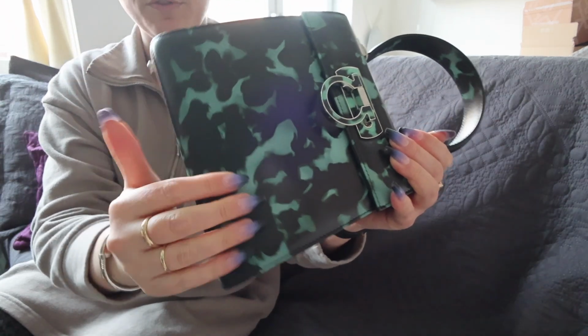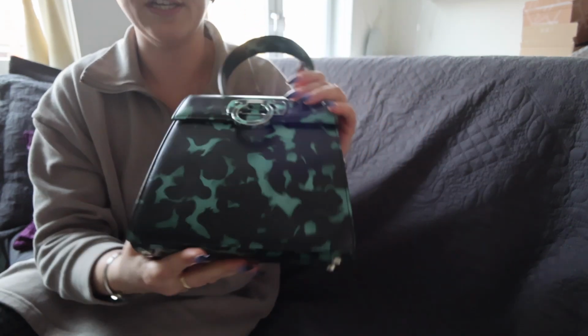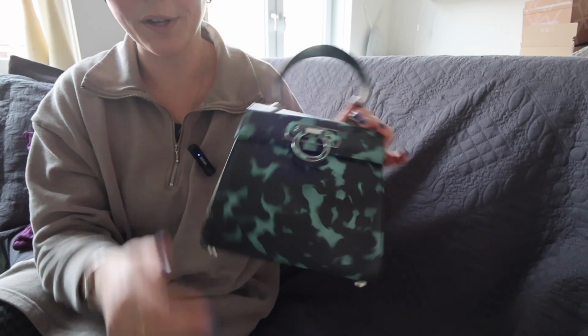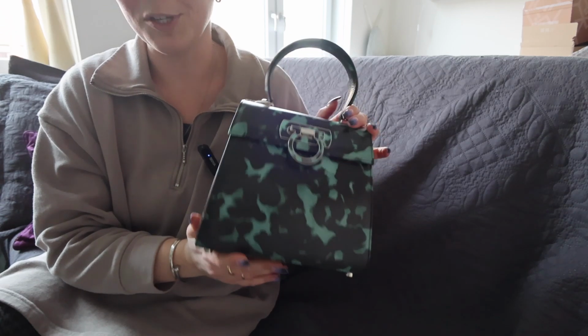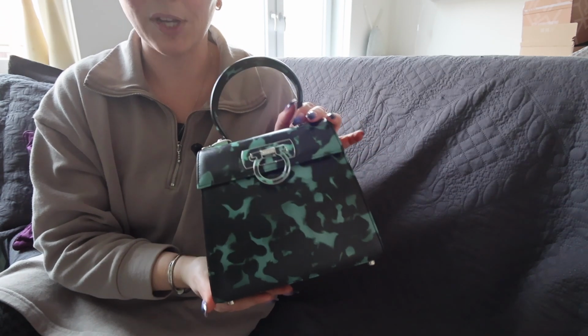But this is smooth leather. But as you might be able to tell, it's not very shiny. So in that sense, I had better hopes for this bag than just getting the normal one, so to say. Secondly, this was very affordable compared to what these bags normally are at full price. So I got, I think, around 70% discount.